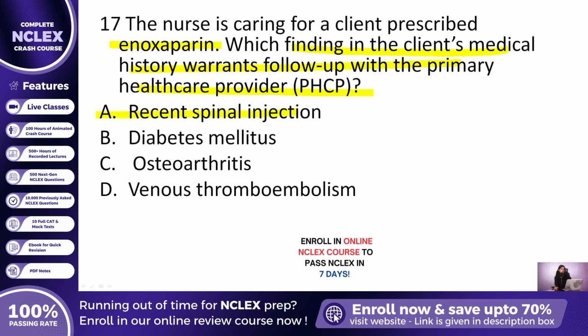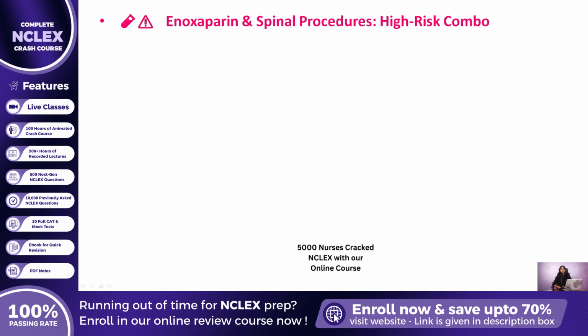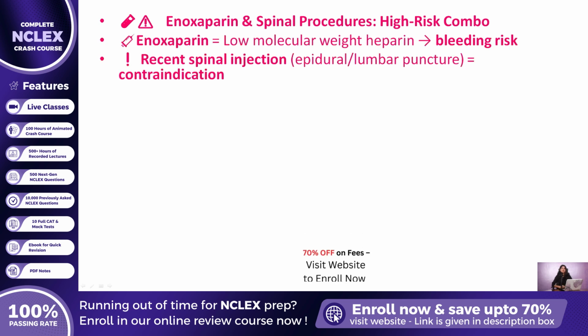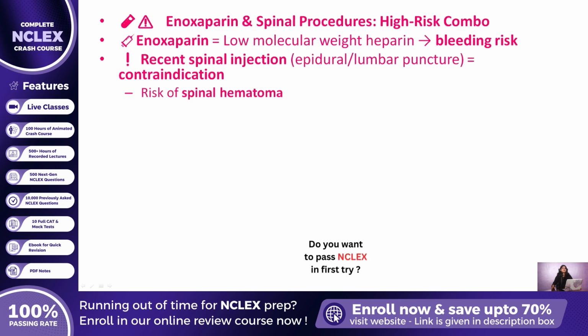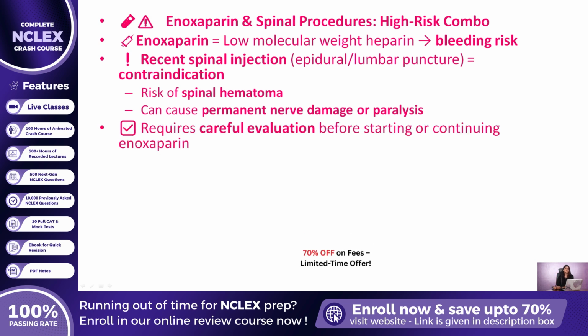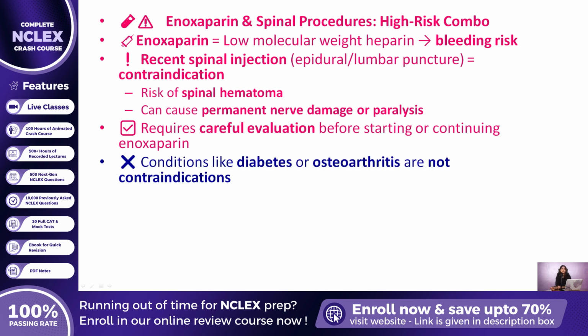Recent spinal injection. Here is why this option is critical. Enoxaparin is a low molecular weight heparin used to prevent or treat blood clots, but it significantly increases the risk of bleeding. A recent spinal injection, such as an epidural or lumbar puncture, creates a vulnerable site in the spine where a hematoma could form. This could compress the spinal cord or nerve roots, leading to permanent neurological injury. Because of this risk, enoxaparin should not be initiated or continued without careful evaluation after any spinal procedure. The other options, such as diabetes or osteoarthritis, do not pose an immediate contraindication to therapy.